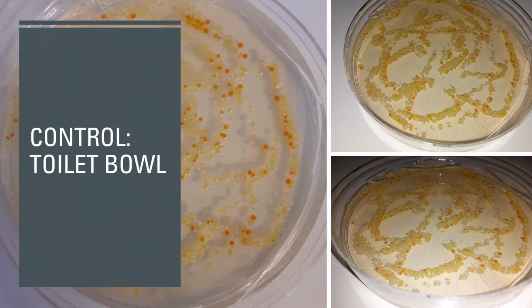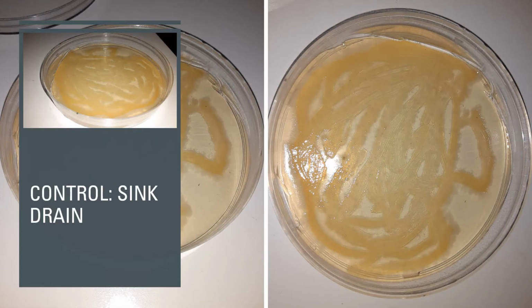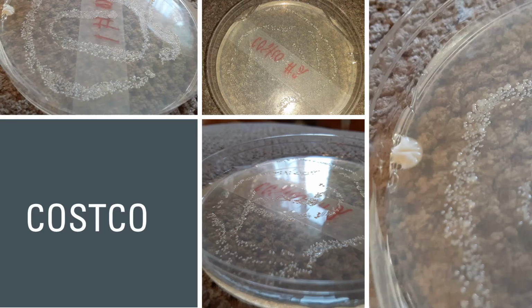The toilet bowl is a lovely mixture of red and yellowish looking bacterial colonies. Our sink drain, as you can see, is quite interesting. More bacteria than free space. Costco has quite a few small little dots, with one notable exception that we'll get into later.